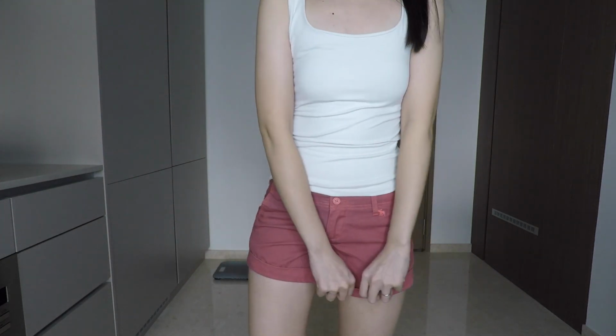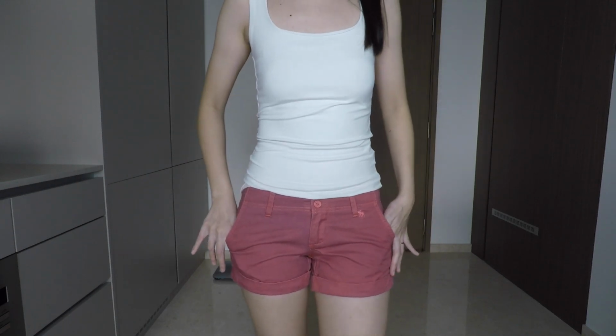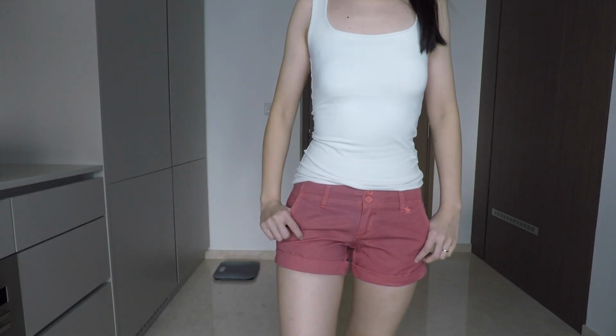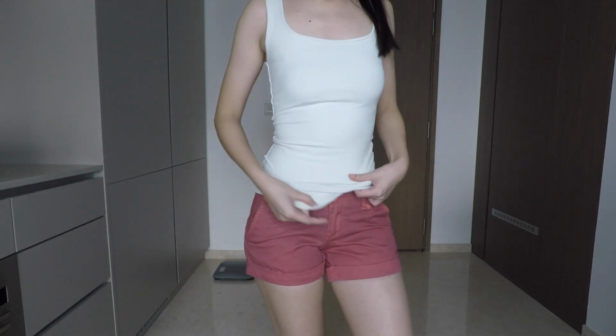It also has this cuff, but there's pockets here, right? Yes, there are pockets here. It is a very thick material. I'm guessing that's because of the quality. And it is just a little pair of shorts that you can wear under an oversized t-shirt.